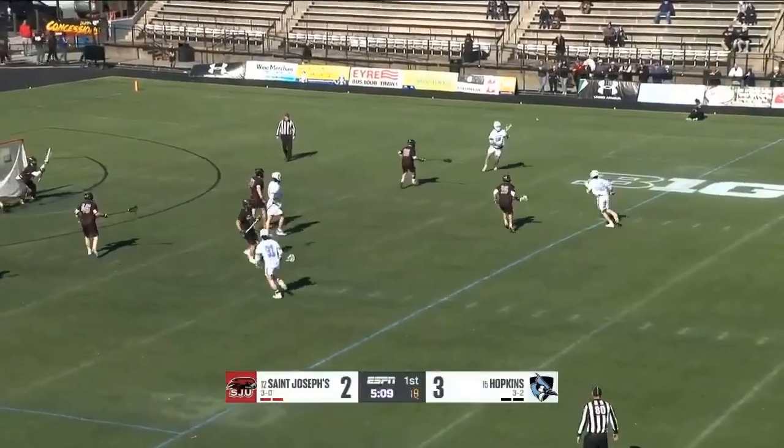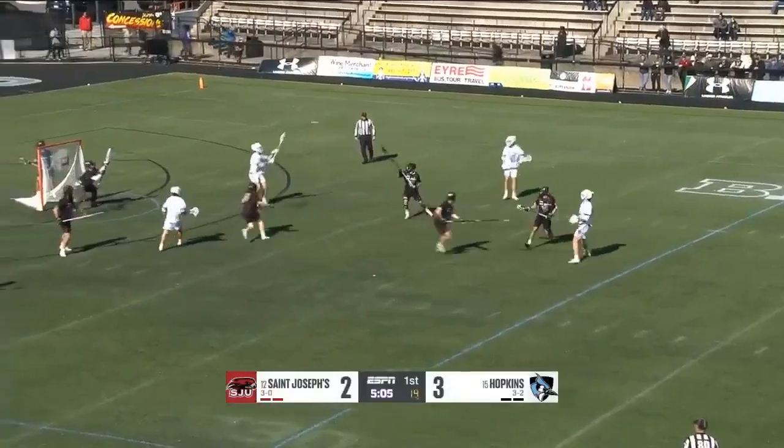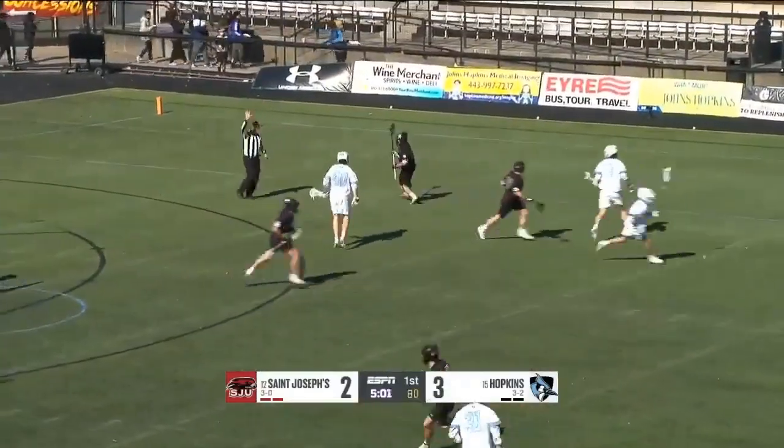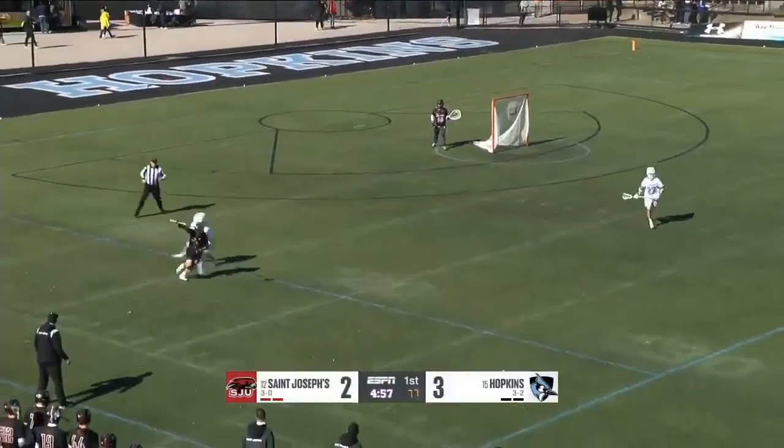Coach Ray telling us this week that his St. Joe's defense is a sum of its total parts. The sum is greater than the parts. They play good team defense right there, create the turnover, and they'll look to clear.